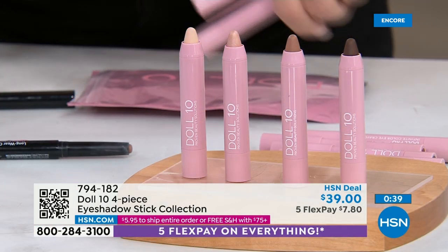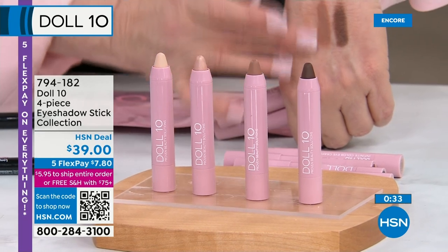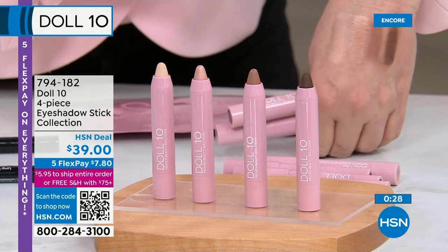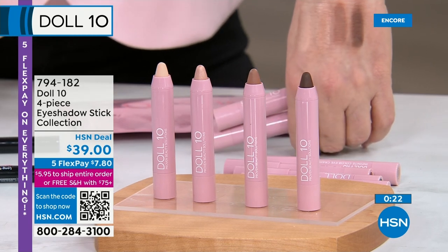That's really important because usually when we get highly pigmented, it actually almost stipples on your eye, or a lot of the pigment falls off when you're using it. So you get the benefits of highly pigmented, which means you just use a little bit and it goes a long way. And then finally, it gives you complete control. I found that to be really easy to put on.